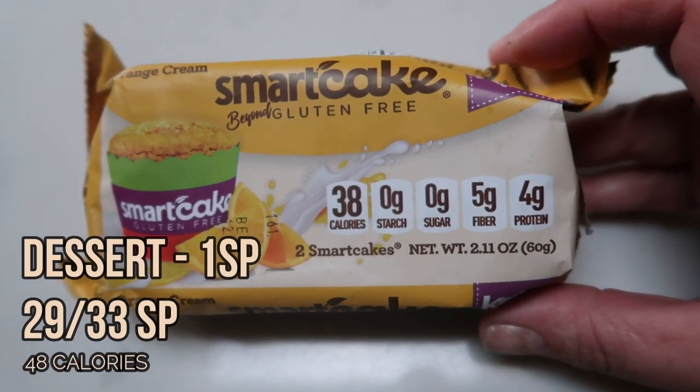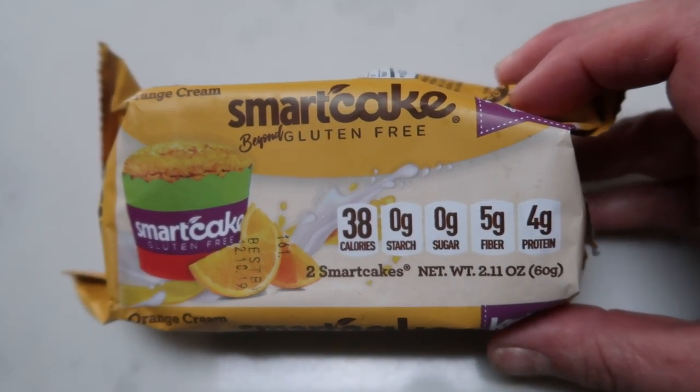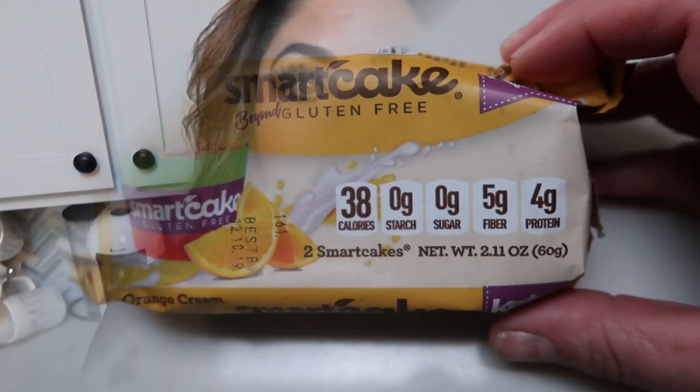So this is my dessert for one smart point, and this is going to finish out my day and finish out my points and calories for the day. I hope you enjoyed this What I Eat in a Day on WW. How crazy is it that I avoided all of the temptations throughout today?